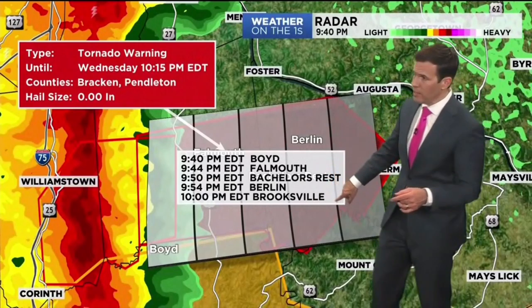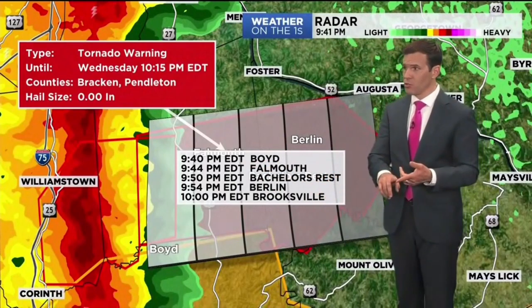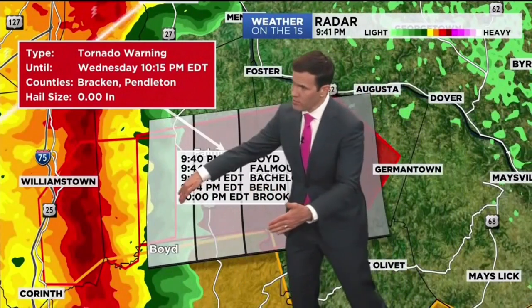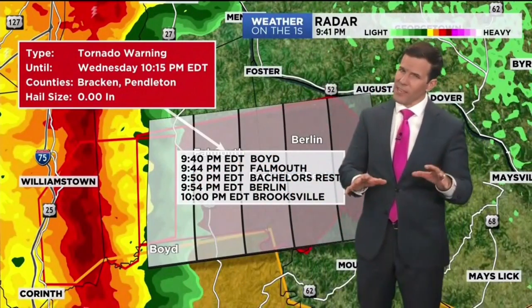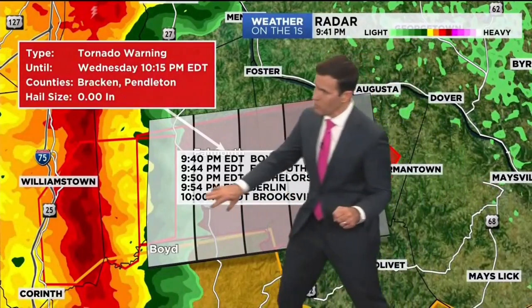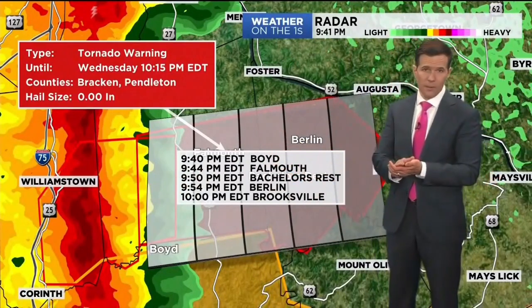Brooksville, 10 o'clock is the time we're watching for there, for the arrival of the part of the storm with either the gusty winds or rotation. Again, all of these areas are in the path of the strong 60 to 70 mile per hour wind gusts, but not everybody has that threat for seeing a tornado. That's just something that we're seeing mostly in the center part of this, but we could see more development. Remember, that's the case all up and down this line.